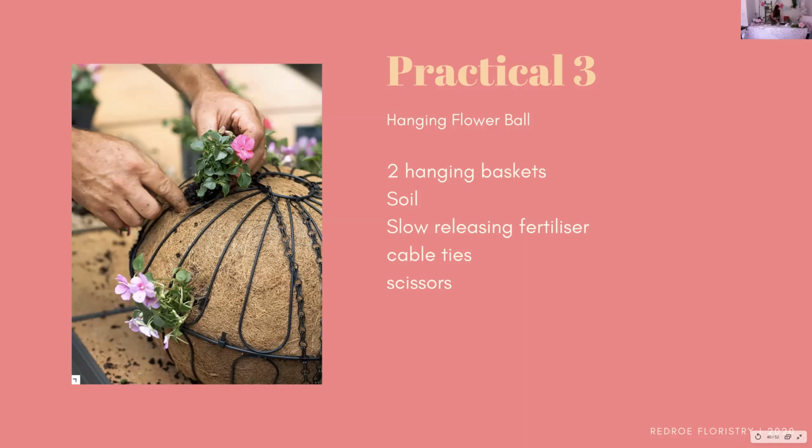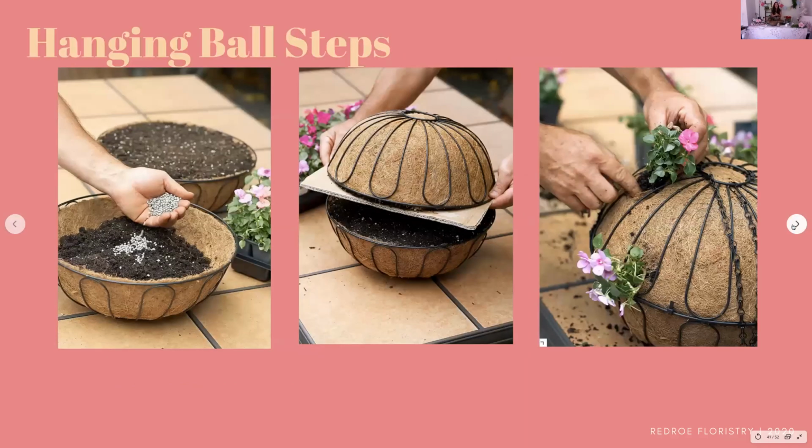Another wee thing that I was going to show you quickly, which I'm going to be making today after this webinar, is what are called flower hanging balls. So a hanging flower ball, and basically the way you do it is you get two hanging baskets. I'm just going to click on the next slide so you can see. You fill the first one with soil and slow-release fertilizer. Very important for this because you are closing it, and it's going to be harder to water. So you fill it with soil, you put a little bit of cardboard across it, and do the same with the other one.